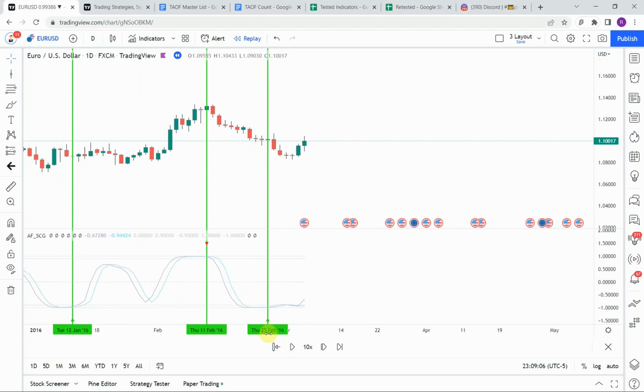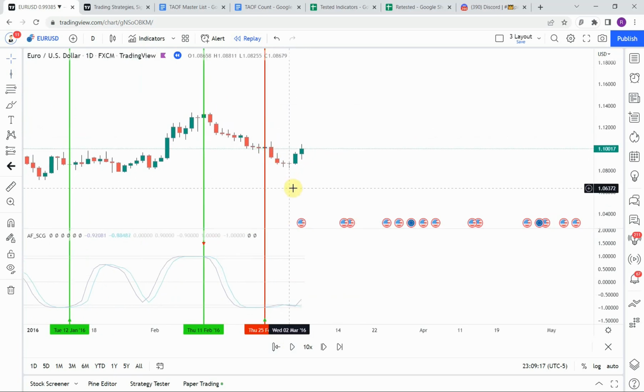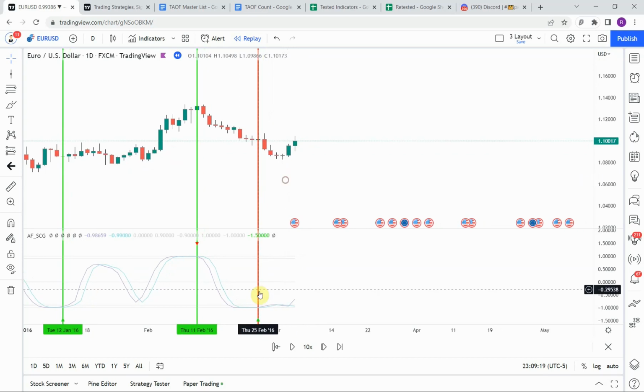All right, we then pick up a long right here on this one. Unfortunately, we immediately get a pretty solid drop to the downside, and that does come down and is going to stop us out. Let's go ahead and continue on.